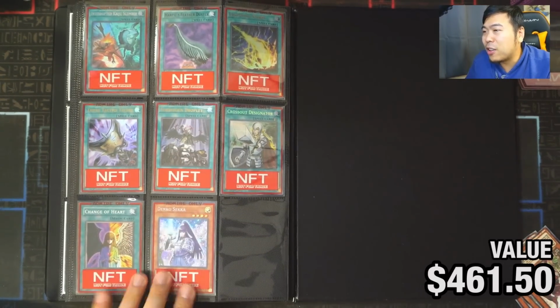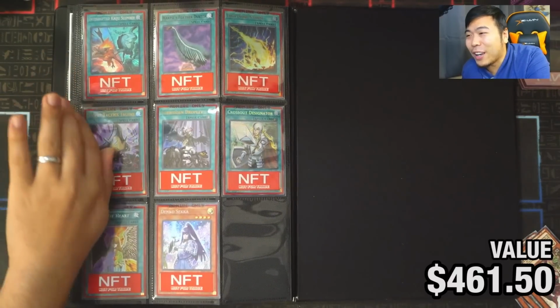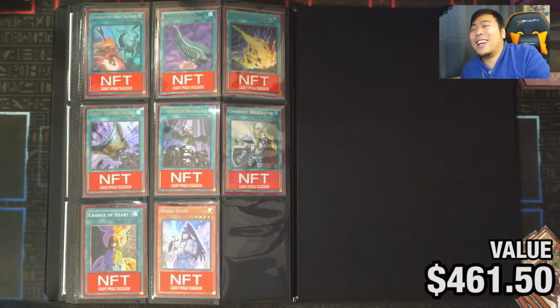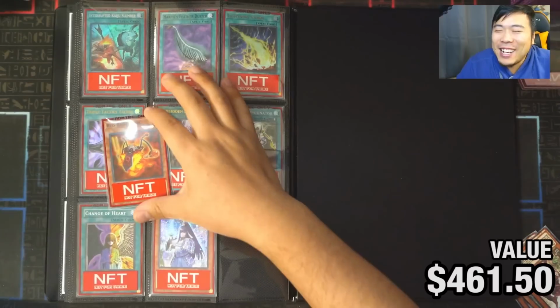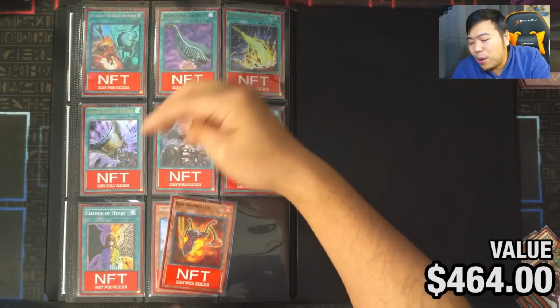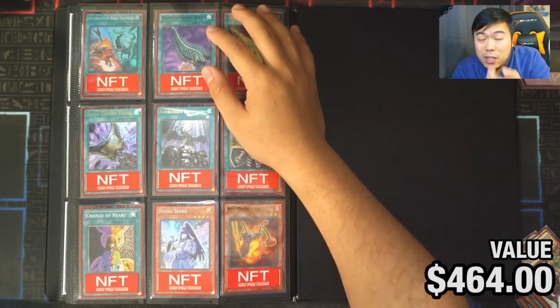And the final card I'm going to be giving away is something that's going to help you win a lot of games within the next couple of months. It's a Red Resignator. This is a side deck card. I've never been a fan of siding this card personally, but locals, yeah, it's just the difference between a draw.